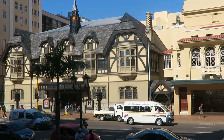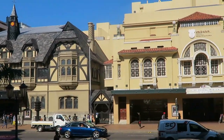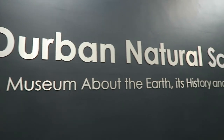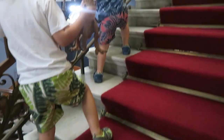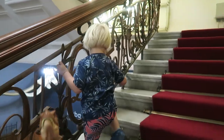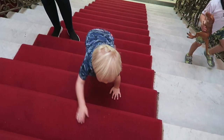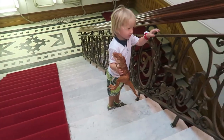While we were in Durban, I remembered that there was a T-Rex at the Natural Science Museum in the center of town. So I had to take my boys, especially JP, to go see the T-Rex. Presenting His Royal Highness King Jacques and King JP.